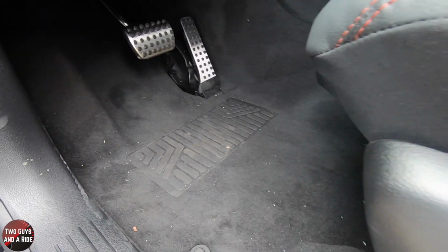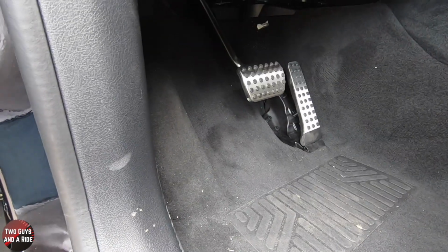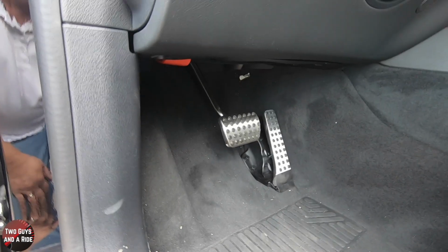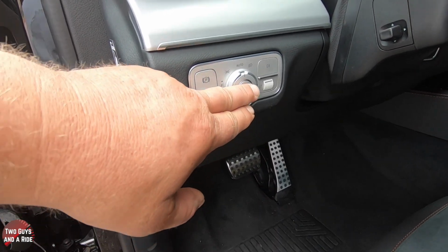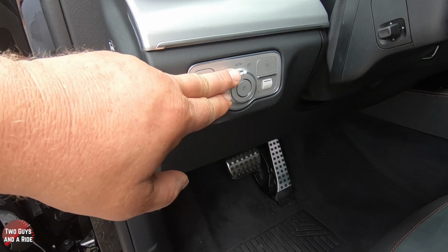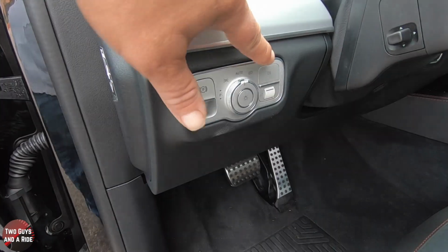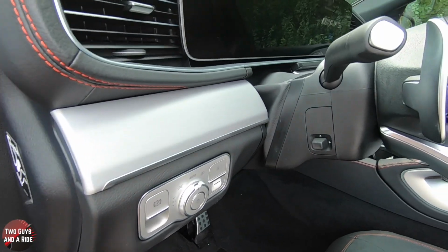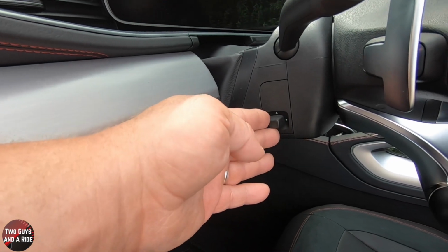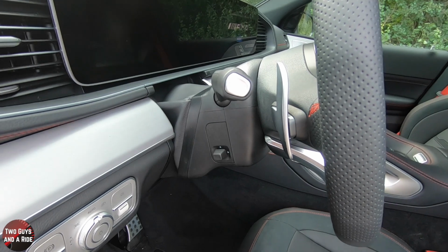Moving up here we've got the AMG pedals right here, and along with your footrest on the left. And then coming up right here you have your electronic parking brake. You have all your lights controls. This does have auto lights including high beam and low beam. You have your dimness control for the dashboard and your fog lamp switch. Now this is a power tilt and telescope steering wheel, and that button is right here. And then you do have paddle shifters back here as well.